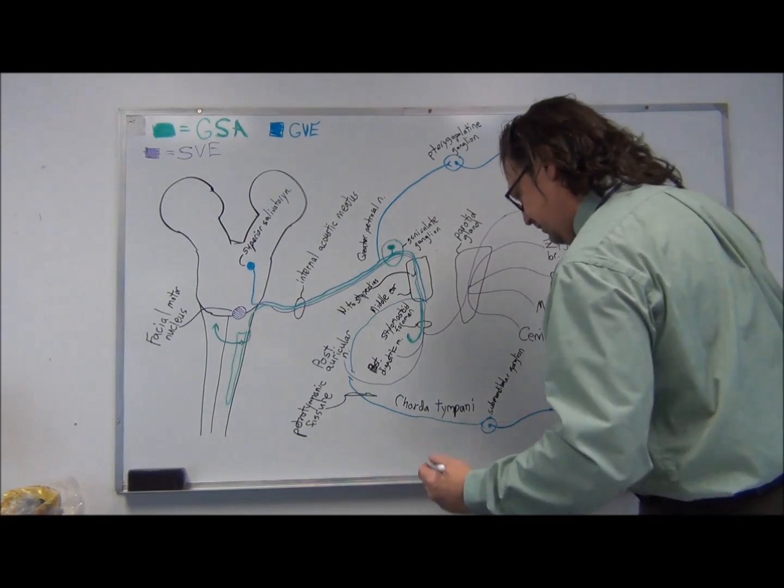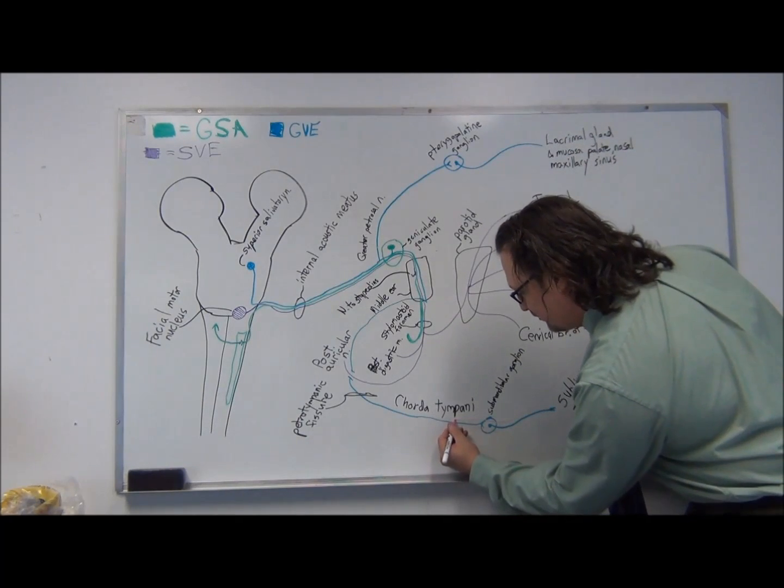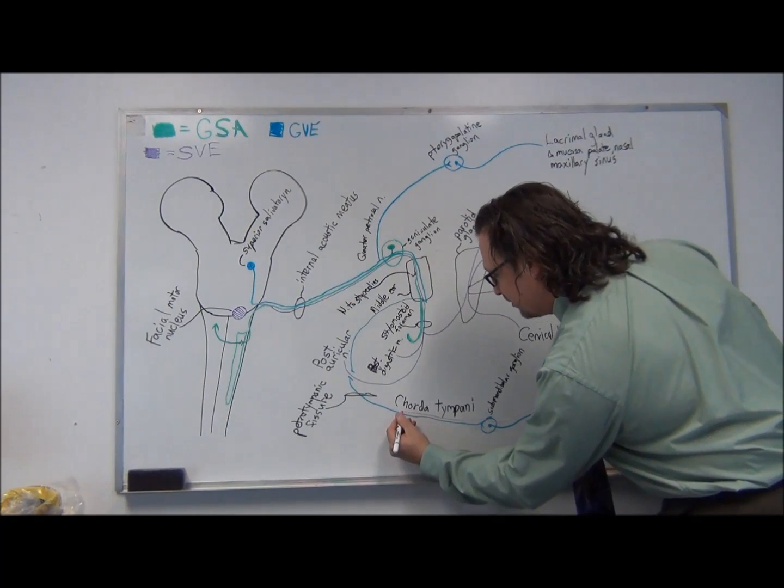Sorry if the pink's getting a little hard to see. I'll try to press it a little more.